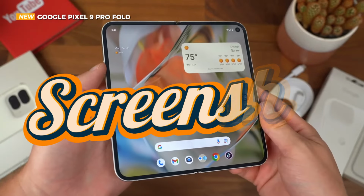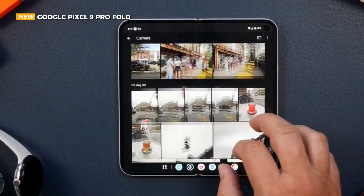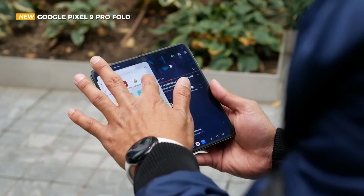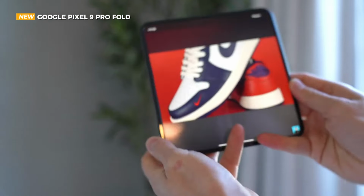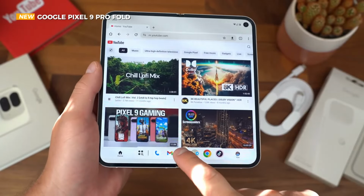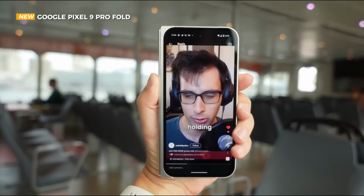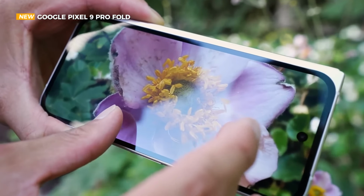Pixel Screenshot stores, manages, and studies items in a screenshot, making it very useful for students and office workers. For example, users can take a screenshot of a meeting presentation, and Gemini will create a title like Third Quarter Sales Meeting and summarize key points such as revenue targets and deadlines. Unlike Microsoft's Recall feature, Pixel Screenshots is much more secure as Gemini only processes screenshots stored on the device.